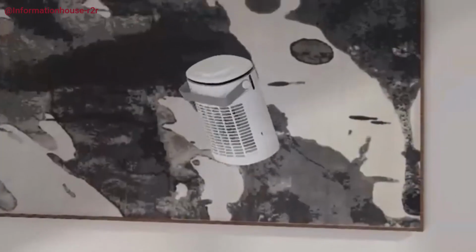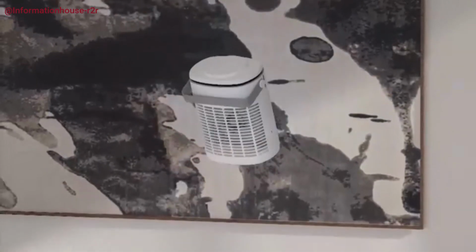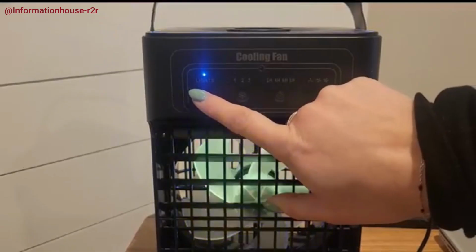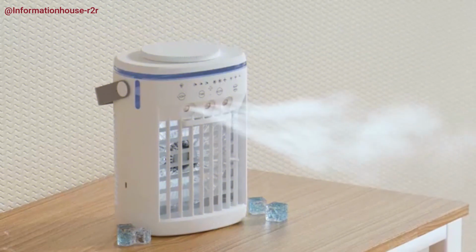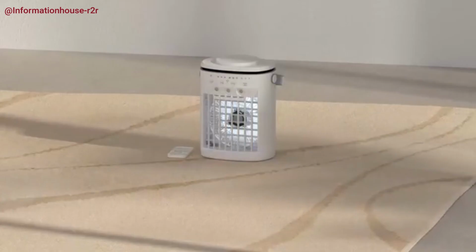If you're looking to beat the heat without the hassle of bulky AC units or expensive installations, you're in the right place. Today, we're counting down the top 5 best portable air conditioners that deliver serious cooling power while being compact, efficient, and easy to move around. Whether you're cooling a small bedroom, an office, or even your RV, we've got options that suit every space and budget. We've done the research so you don't have to. And trust me, these picks are worth checking out.